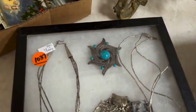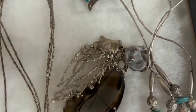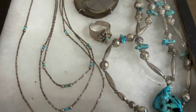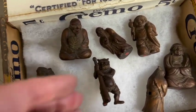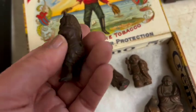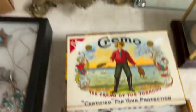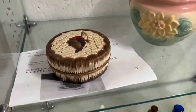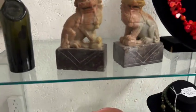Okay, here's some more sterling. Let's take a look. Well, that's sort of unusual. That weird pin or whatever it is. I like that ring also. Now these, I don't know what they are. They're beautifully carved and they're very, very light. If you know what those are, just let me know. I'm curious. I don't know what kind of wood that can be. They certainly weren't heavy. They were probably worth a fortune. I don't know. And that's a quill box that's made out of quills.